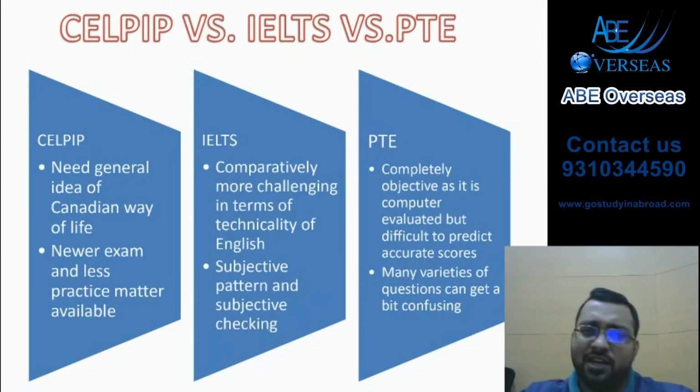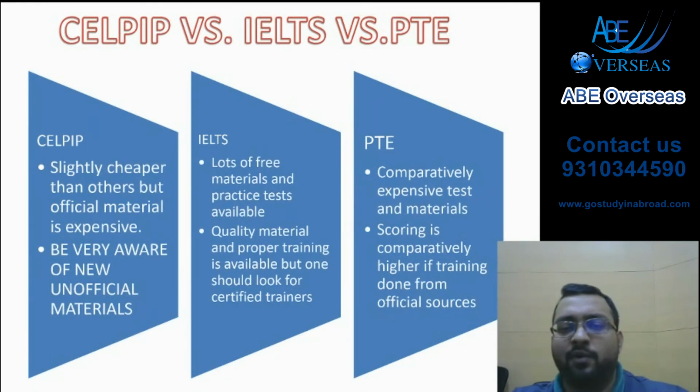But a disadvantage with this exam is, as I had mentioned earlier, there are about 20 types of questions throughout this test, and there is a lot of interlinking of the marking scheme between the different sections. Due to this, people tend to find it a little bit confusing initially, but it gets better as they move forward. Right, so moving on to some other points.